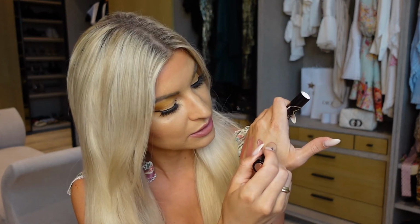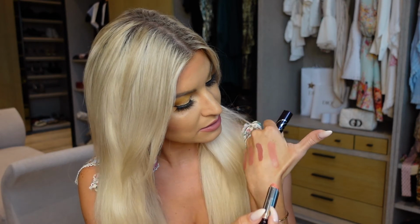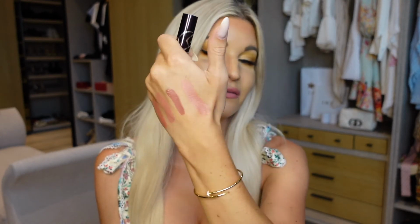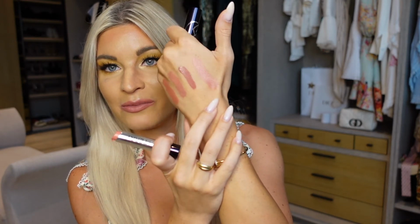Every time I wear this, I get compliments. My friends are literally like, where is that from? I love this. So this is what it looks like. It's a little bit more on the pinky side, but it is absolutely a stunning, stunning color. I've worn it in several videos as well. It is absolutely beautiful, a beautiful pink. You can see my color palette. I'm really into the warm nude. So this is it here. Absolutely gorgeous. I'm really obsessed.